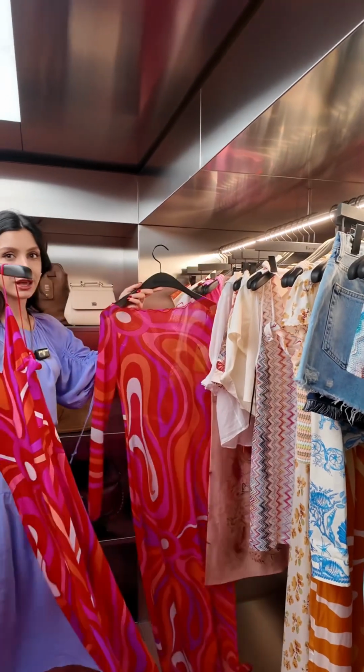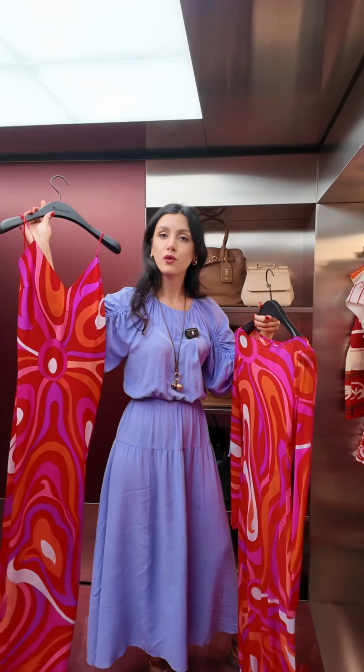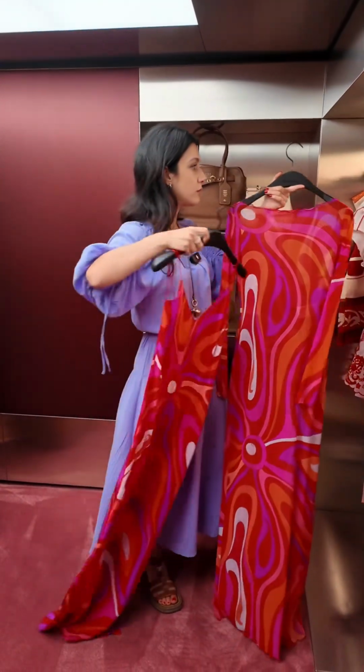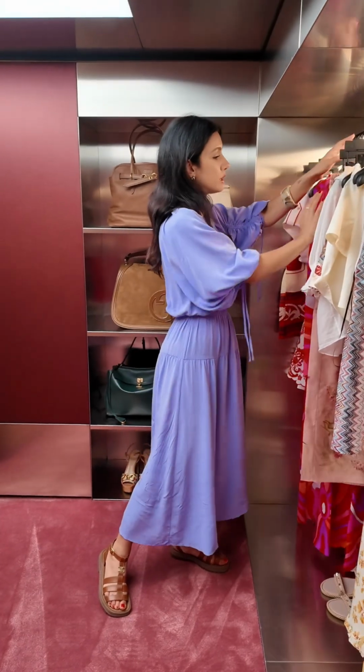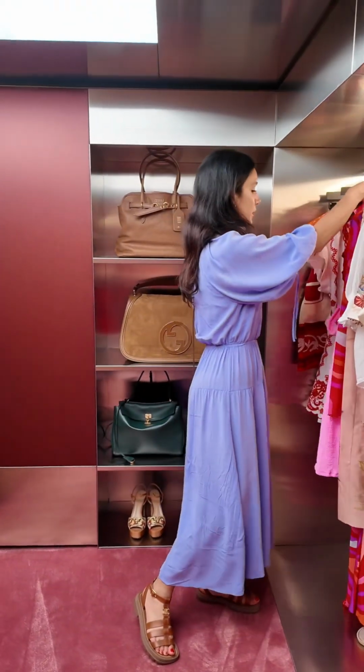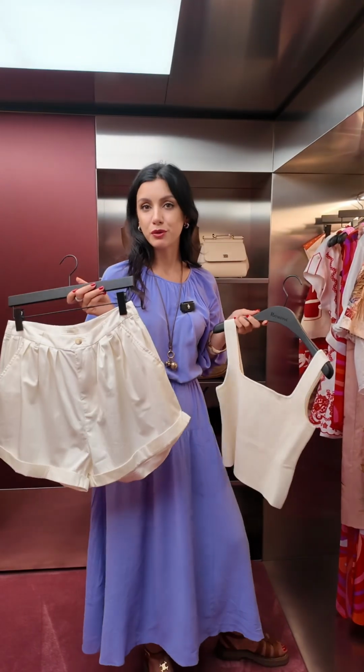Pucci, another must-have print for the season. Whether you go for a slip skirt or a long sleeve dress, I feel like both are fabulous options for the summer. The G is a good old classic we can't go without when we build resort wear. And I also have some simple basics from Dawn.